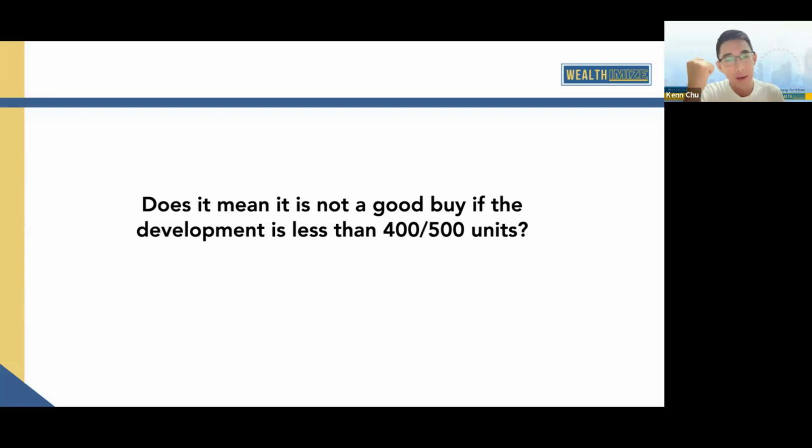Now, with that in mind, does it mean that it is not a good buy if the development is less than 4 to 500 units? A quick answer here is no, it's not what I'm trying to say here. Don't get me wrong. We still need to factor in a lot of other considerations. So this one is just to quickly sound you out.